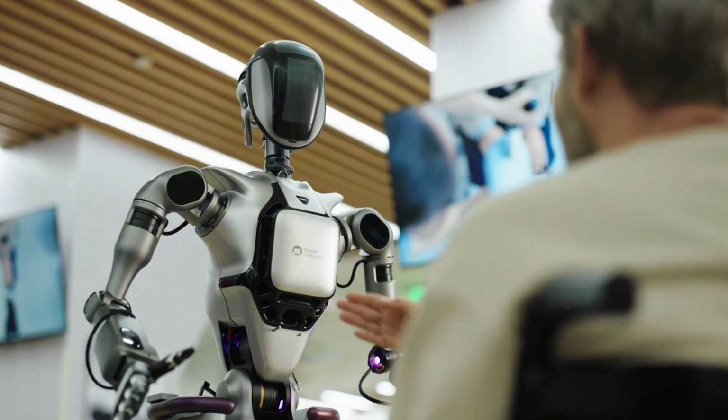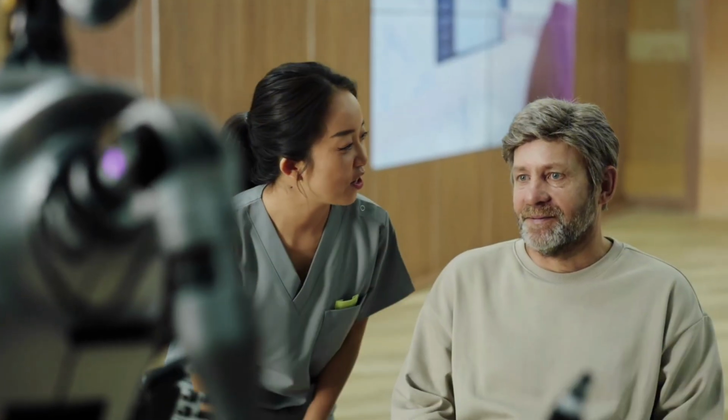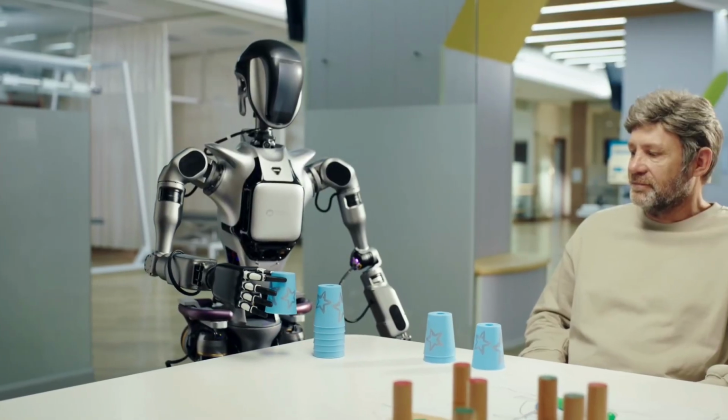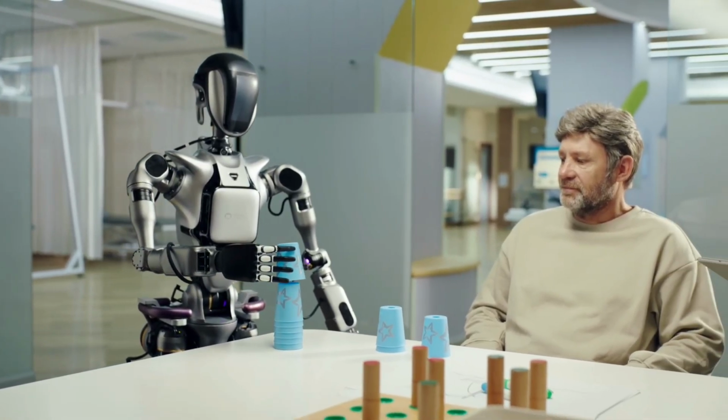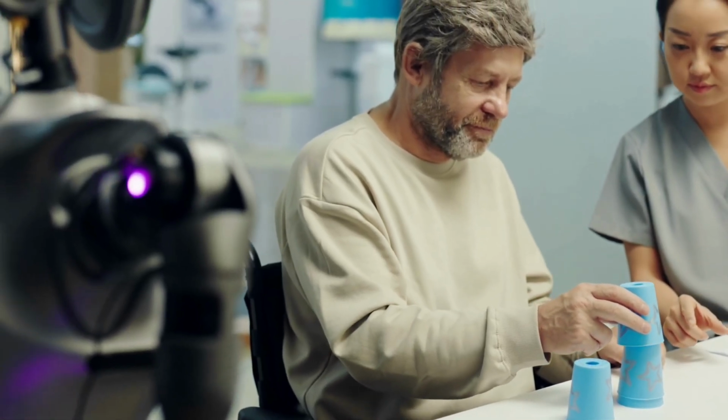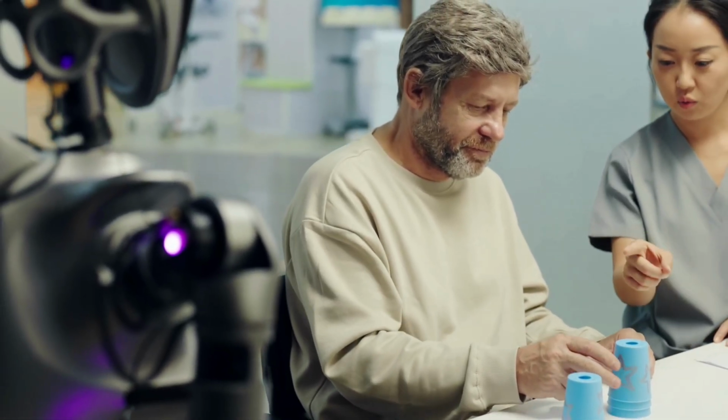And with a clean design, integrated cabling, and a battery life that lasts through meaningful work sessions, it's ready for more than demos. It's built for deployment. GR2 isn't a glimpse into the future. It's the beginning of what intelligent, responsive robotics look like today.